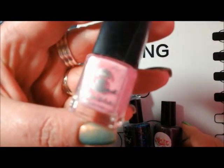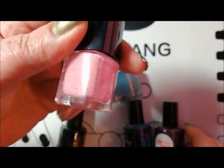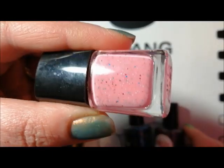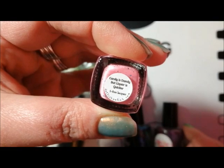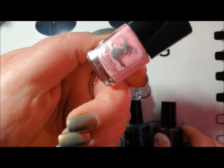I'm also going to keep this Dolish polish. It's my only Dolish polish, and it's a very pretty mini. It's got lots of different coloured glitters in there. It's really, really pretty. And this one is called Candy is Dandy, but Liquor is Quicker. So I'm definitely going to keep my one and only Dolish polish.